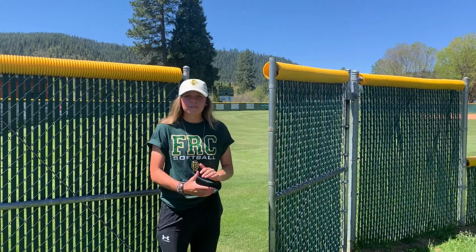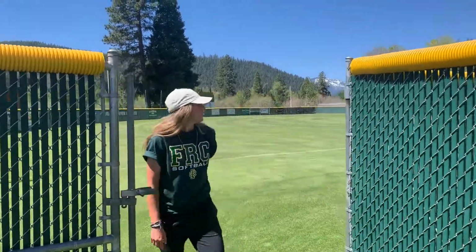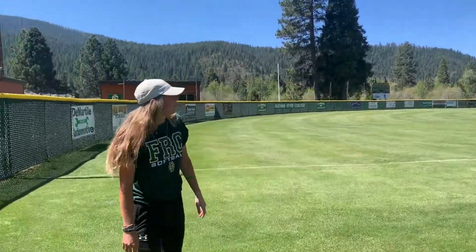Hi, and welcome to our softball field here at Feather River College. This is where we practice and play games.